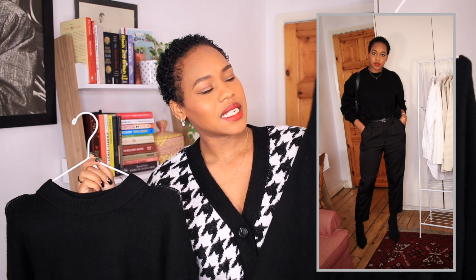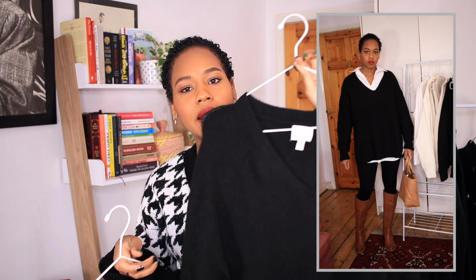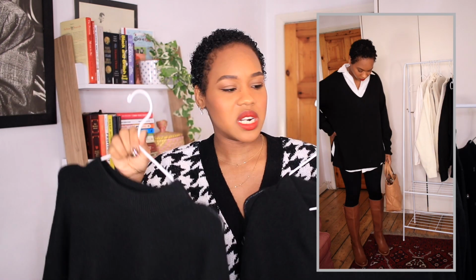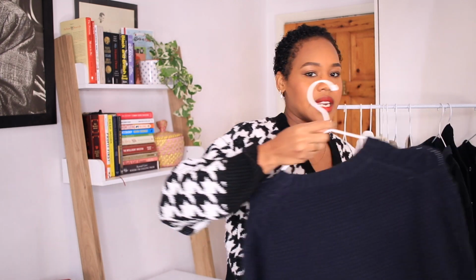I have these two that I got from H&M, and this is a classic black, nice jumper that's going to keep you very warm and snuggly. This is actually the same, but it's a V-neck, and I like to layer this up by popping a shirt underneath and then some leggings or whatever. Similarly, a plain black one does the job. I also have these in various different colors. I actually bought a navy blue one recently.